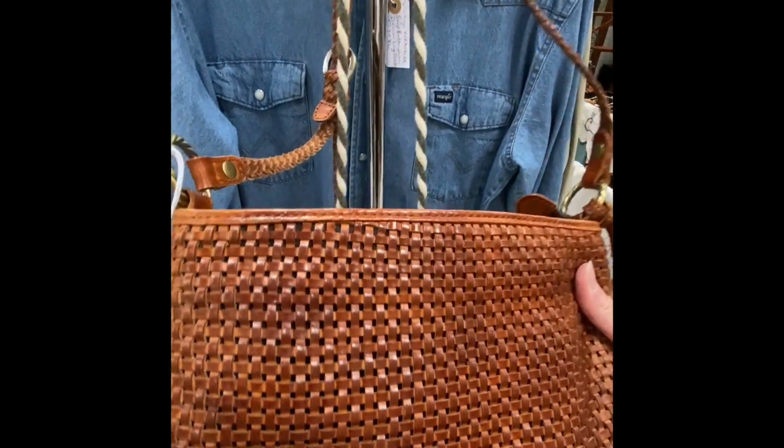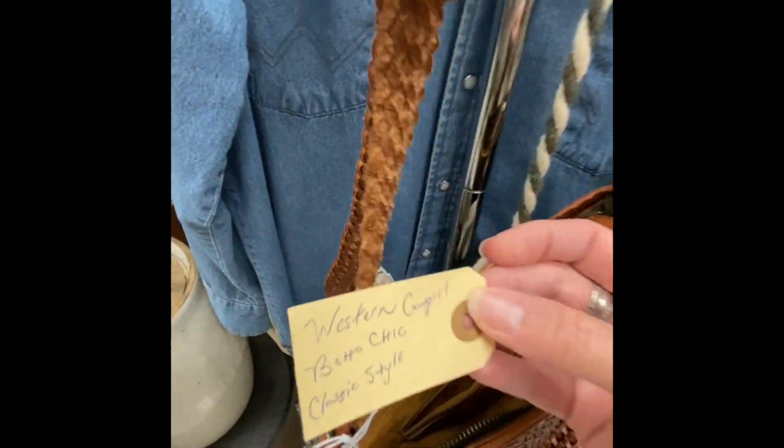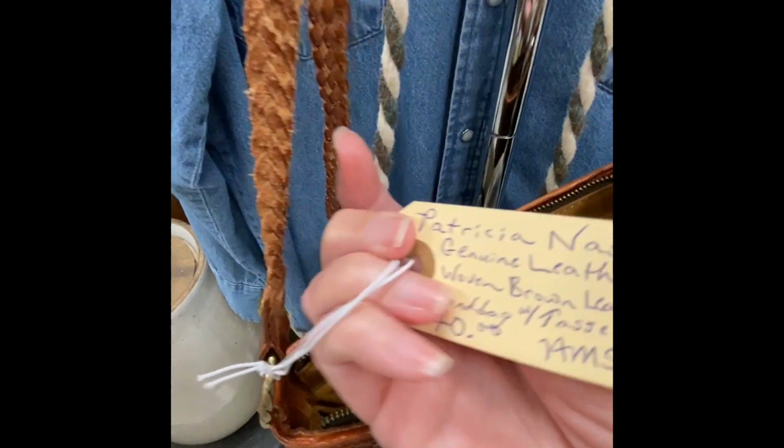And then my Patricia Nash bag, my woven leather bag, which is very nice for a fall bag. Very nice design. I just love that too.